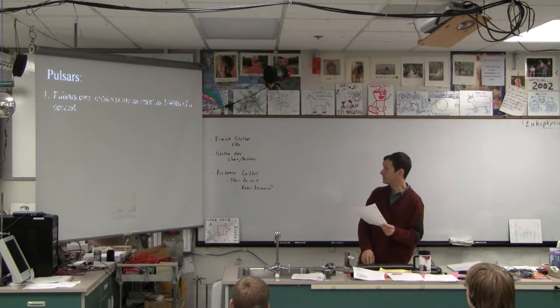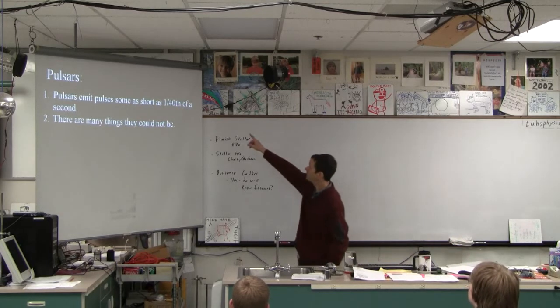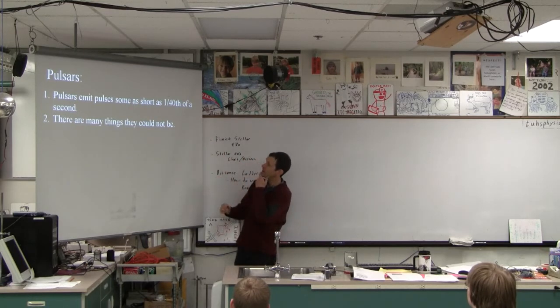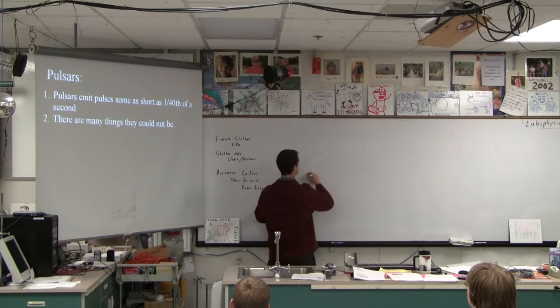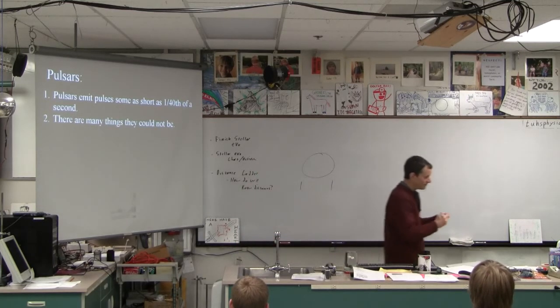But anyway, this is a pulsar. And then this is just crazy: some of the pulses are like a 40th of a second in duration. If you think about that, if you look at a star, how wide is our own star? What's the width of our own star? I don't know. Let's look it up.